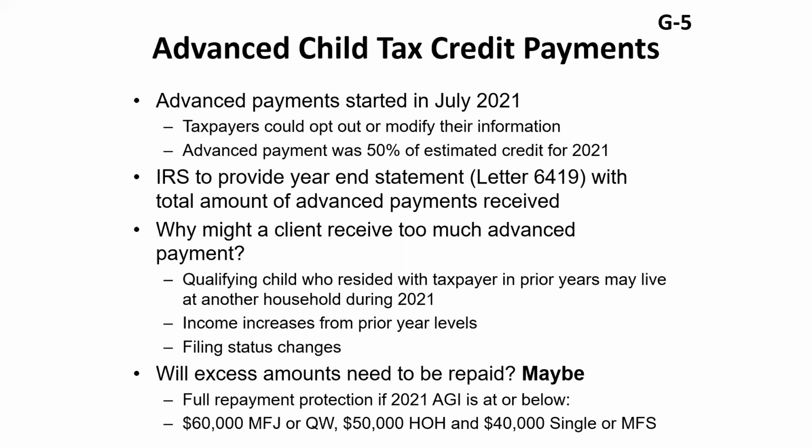And our favorite answer within tax is it depends. So one of the things we're taking a look at with this advanced child tax credit situation is we actually have a full payment protection. So you don't have to repay the amount in full at all. If your AGI or adjusted gross income, again, for 2021 is below $60,000 for a married filing jointly or a qualified widower or widow. So that's actually pretty close to the top range that we have for our VITA program. So as long as you're under 60,000, if you're married filing jointly or qualifying widower, you're okay. It goes down to $50,000 for head of household and drops to $40,000 for a single or married filing separately.